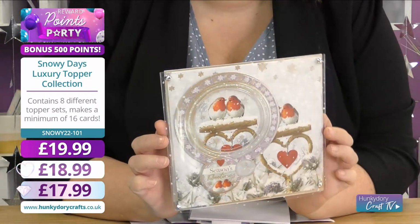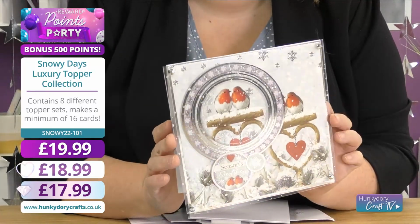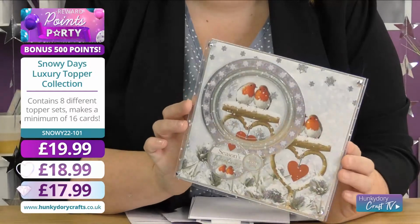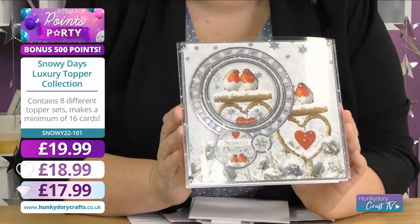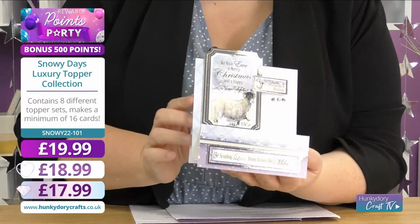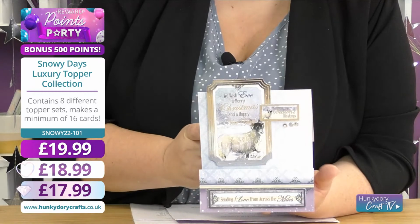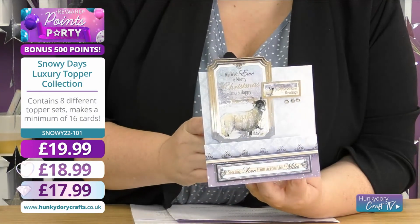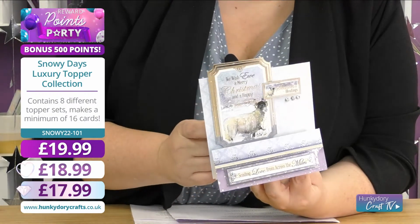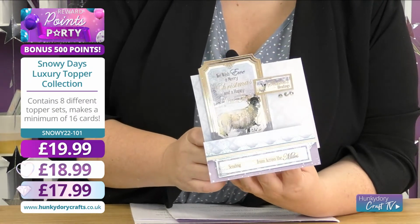We have this incorporated with the snowfall acetate here, this beautiful dome front, layering up all those robin images, absolutely stunning. Oh, a nice little stepper. Gorgeous little stepper. Again, a little bit of the cardstock there. A beautiful sheep. Absolutely gorgeous.